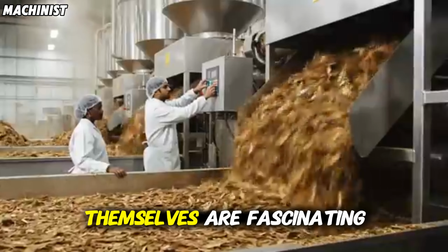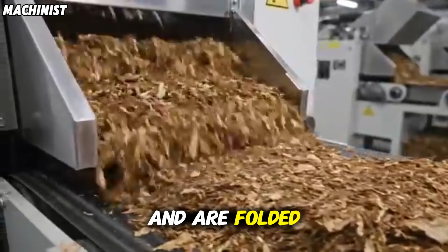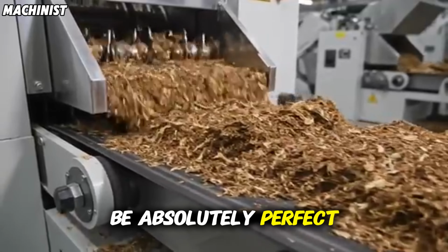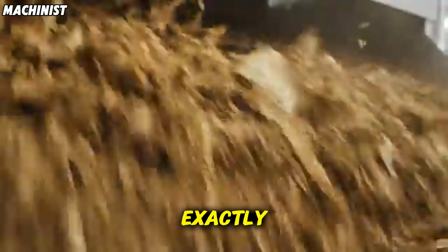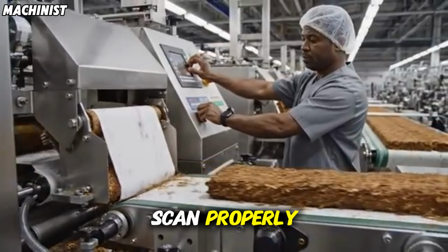The cardboard packs themselves are fascinating. They arrive at the factory as flat sheets and are folded into shape by machines. The printing on these packs must be absolutely perfect. Colors must match exactly, health warnings must be positioned correctly, and barcodes must scan properly.